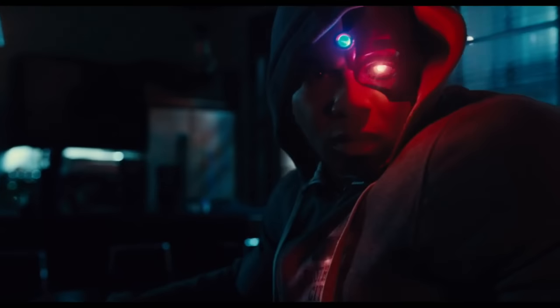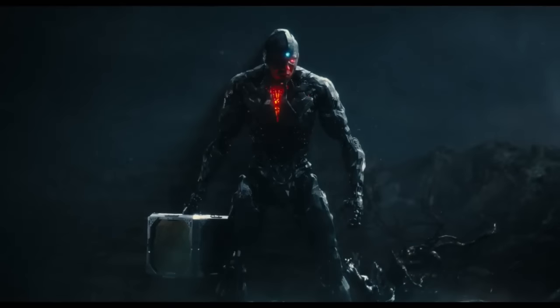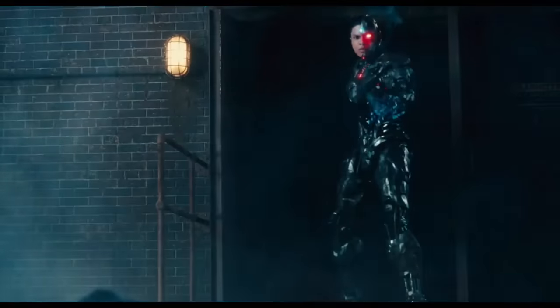Then we get a shot of Vic. It looks like Vic might be in a laboratory here. It might be his father's laboratory. He might be looking for the mother box, not knowing that it's at his house. And then we see him holding the mother box. And then we get a nice little action scene. We get his cannon arm.